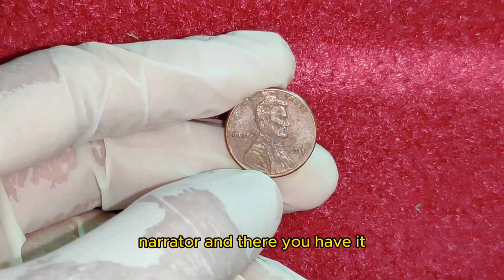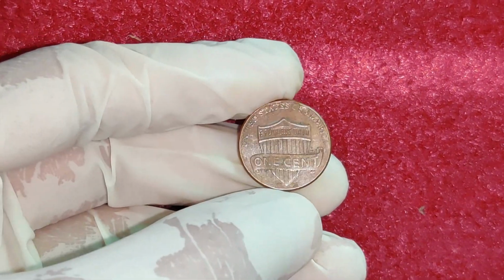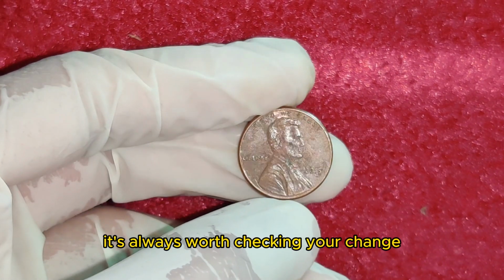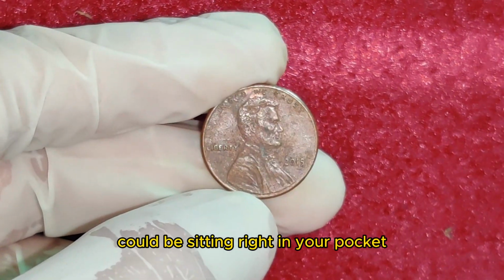And there you have it, the incredible story behind the 2015 Lincoln penny, a coin that could be worth a small fortune. Whether you're a seasoned collector or just starting out, it's always worth checking your change for hidden treasures. Who knows? The next valuable penny could be sitting right in your pocket.